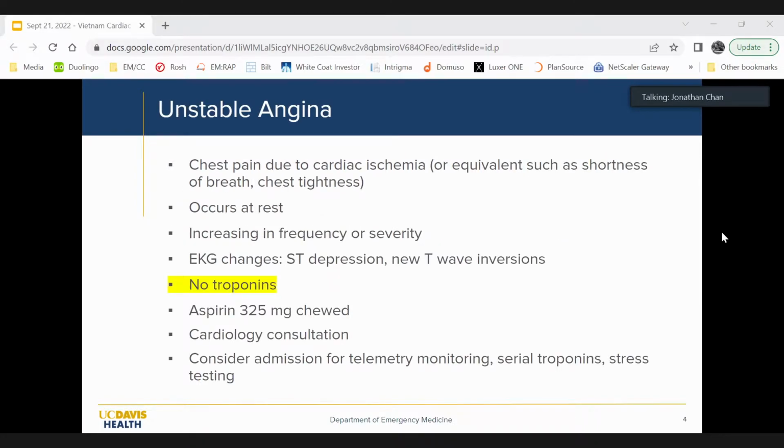So unstable angina is the next level up, right? We started from stable, then we'll move towards unstable angina. Unstable angina is the same kind of physiology. It's also chest pain due to cardiac ischemia, so there's a decrease in blood flow to the heart. Other chest pain equivalents, such as shortness of breath or chest tightness, can fall in the category of unstable angina. If a patient comes in with shortness of breath or chest tightness, that's pretty much equivalent to chest pain when we're looking at unstable angina.